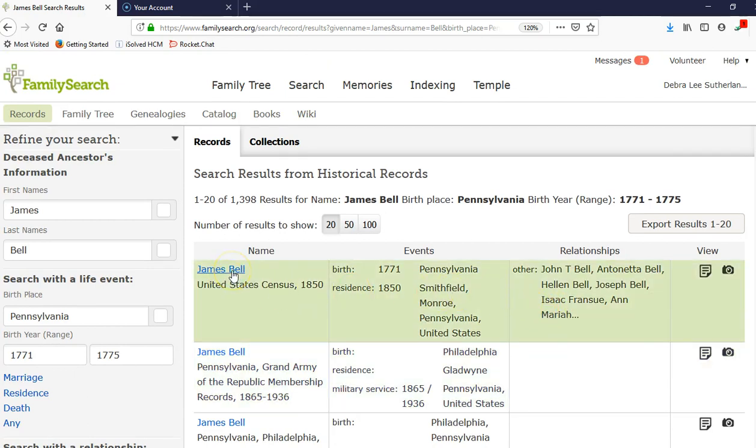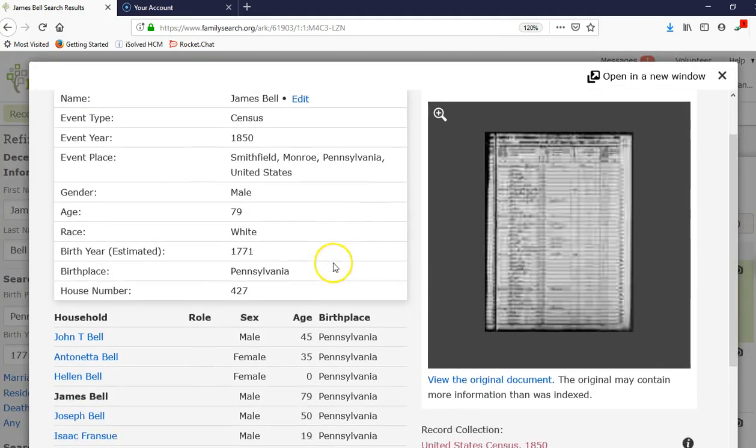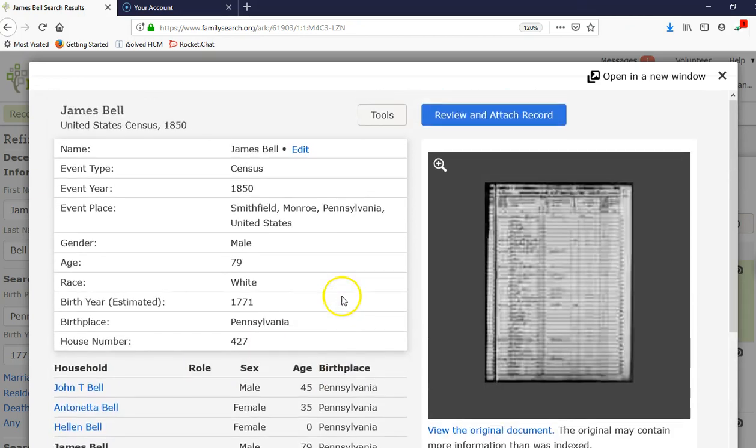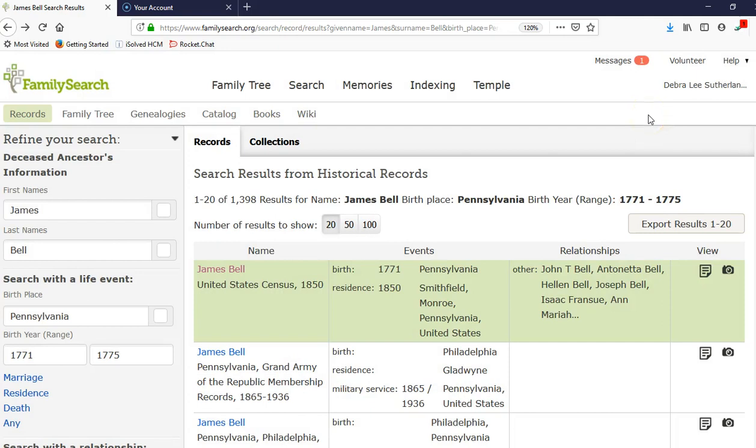One of the things we did is we went into the 1850 census and we found James Bell. He's a male, he's 79 years old, and he was staying in the home of John T. Bell in Monroe. Now, do we know if this is her ancestor? Not really. But we know that this James Bell was around the age of the James Bell that we were looking for. But basically, just to take you step by step.